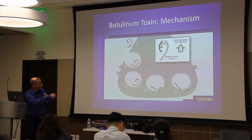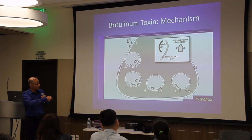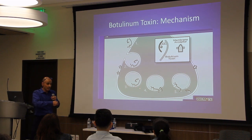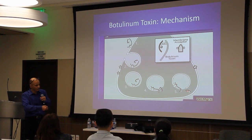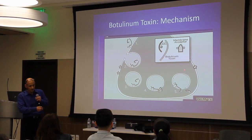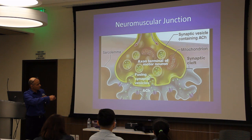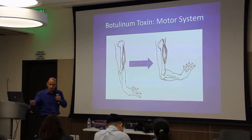This induces the membrane to invaginate and take the Botox or botulinum toxin molecule within itself, and now it's a free-floating vesicle containing botulinum toxin inside the end of the axon. This is bad for the axon because very soon the little bit breaks off from the big bit, starts floating around in here and wreaking havoc. And the havoc that it wreaks is that it prevents these vesicles from fusing with the membrane and discharging their contents into the cleft.